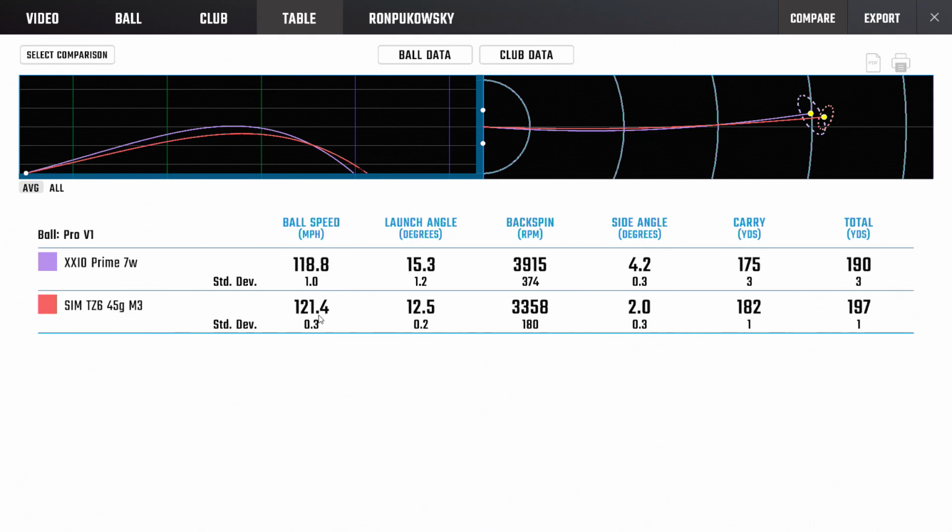So this is also a Sim 7-wood. But look, the ball speed is up, reminiscent of what would happen if we went with a straighter face club like a 5-wood. The launch is down slightly and the spin is down quite a bit. So you're getting an extra 7 yards in carry and total.